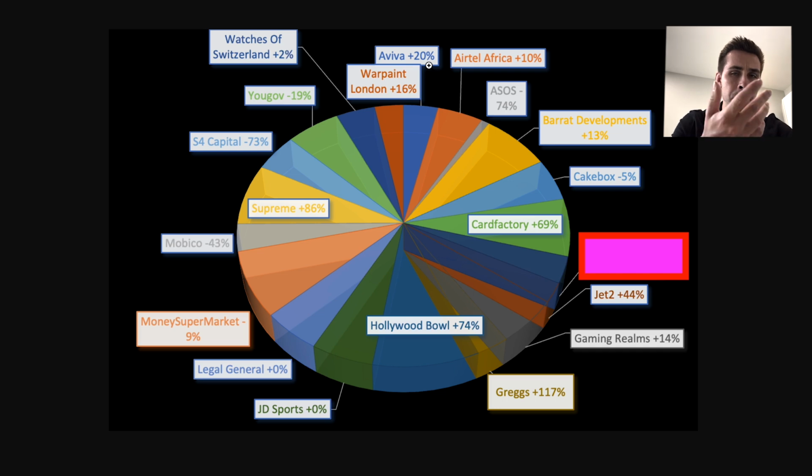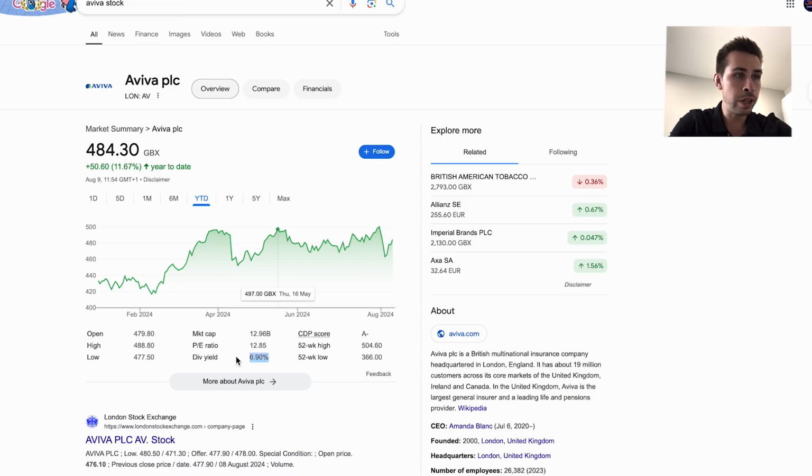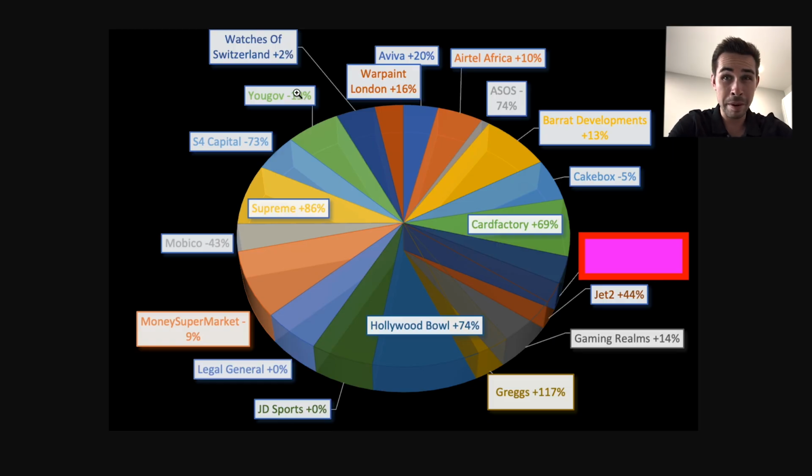You can see here at the top we're up 20% on Aviva, which is very nice because when you throw the dividend yield on top, which I'm getting around an 8%, 9% dividend yield on Aviva, I'm probably up more towards 35% on Aviva. I've got to find a way of putting dividends in on top of these share prices because obviously that can make a big difference. So yeah, I'm up 20% without dividends on top. I'm up a lot more on Aviva.